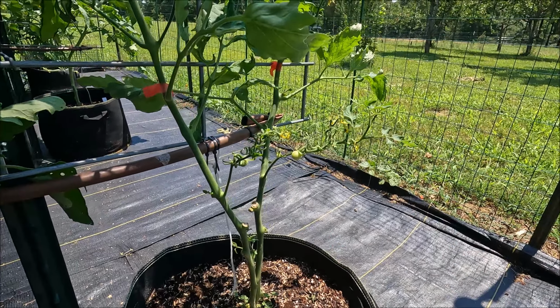Got 3 rows here, behind it 1 row, and behind it another row is all Super Bear. And Super Bear is starting to produce. This is the 2nd generation, so all the fruit's going to be somewhat different. But they're all setting like crazy. Really, really good for me. Really good bit of fruit set, which you kind of expect this time of year.